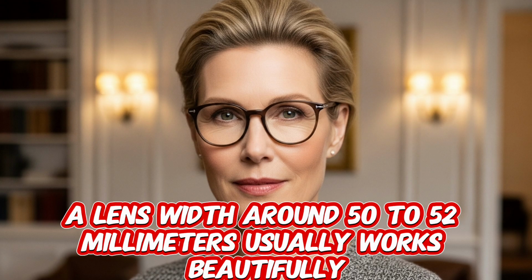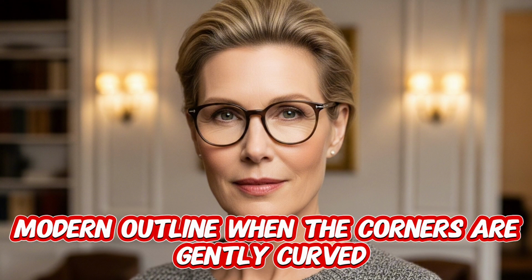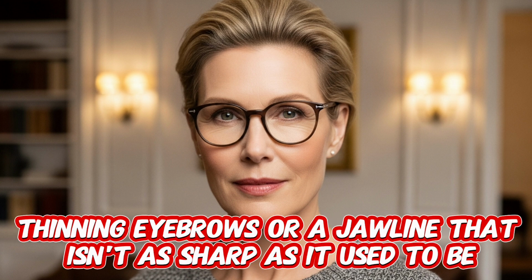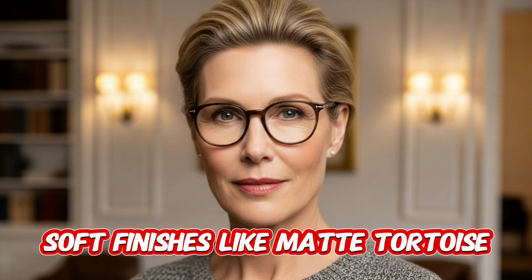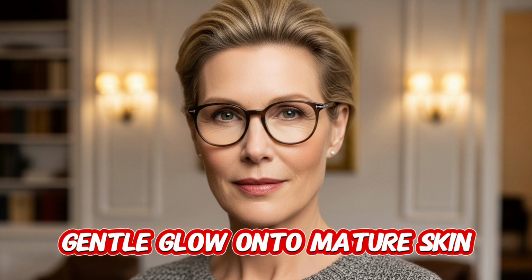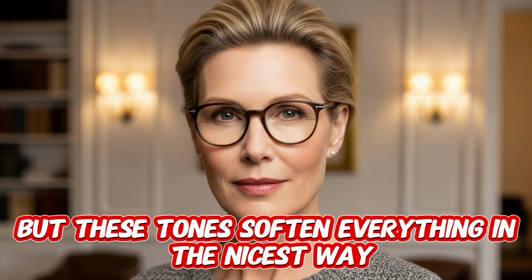A lens width around 50 to 52 millimeters usually works beautifully because it opens the eye area and gives you a soft, modern outline. When the corners are gently curved, they naturally balance areas like softer cheeks, thinning eyebrows, or a jawline that isn't as sharp as it used to be. Soft finishes, like matte tortoise, champagne gold, warm nude, or brushed bronze, push that effect even further by reflecting a warm, gentle glow onto mature skin. Thick black frames can sometimes harden the face, but these tones soften everything in the nicest way.